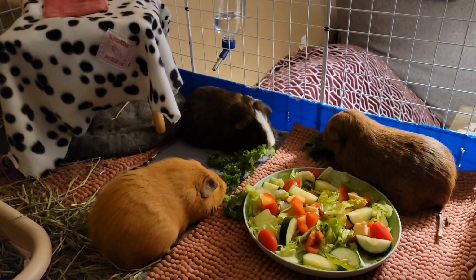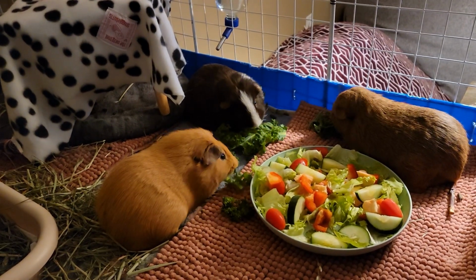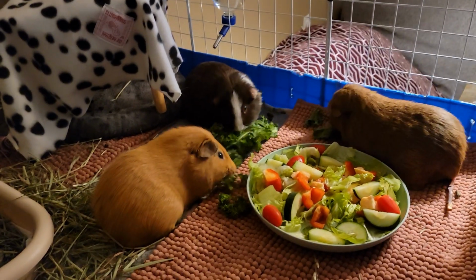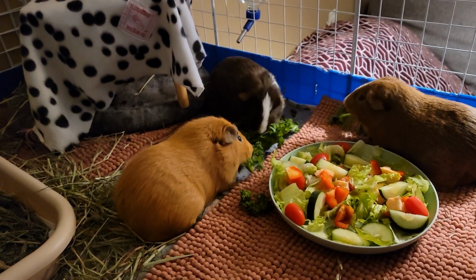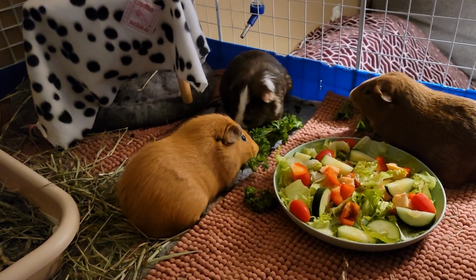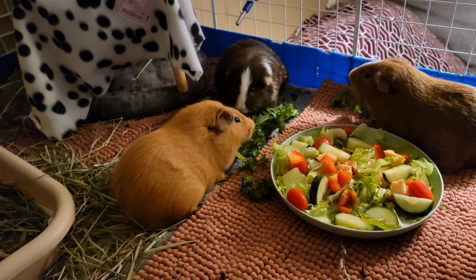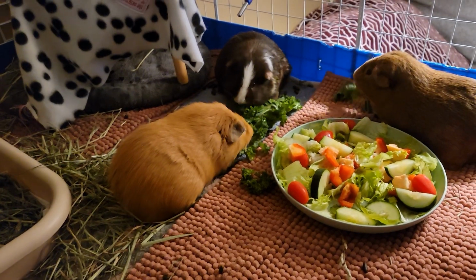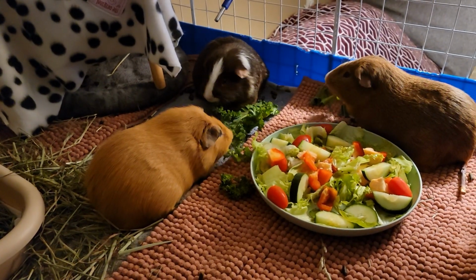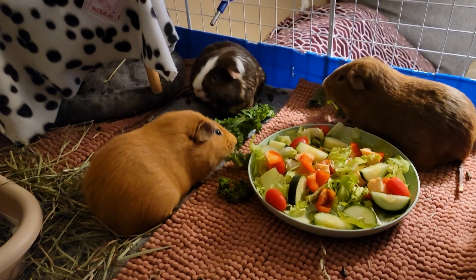So yeah, and the other two, they do pretty well together. They get a little mouthy with each other and nose butts every now and then when they're in the pen, but after I took him out and put him in his own space, they calmed down and ignored each other and went to sleep. But I tried putting him back just to see what would happen, and it all started over again.